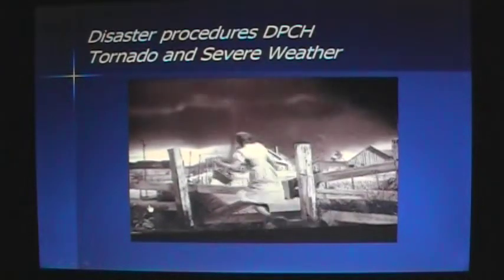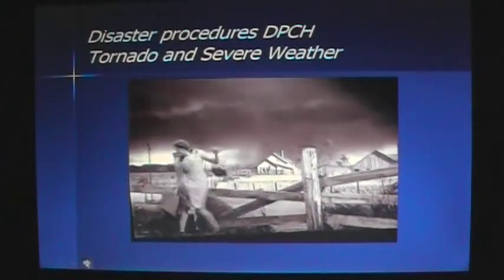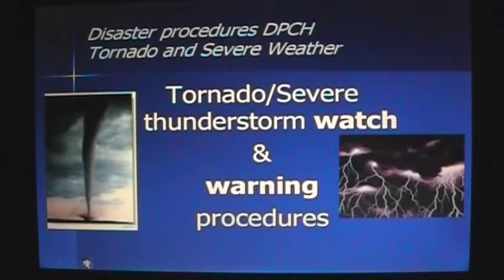Disaster procedures at Divine Providence. We have a number of them, and we'll go over them right now. When there is a tornado or severe thunderstorm watch or warning, we have the following procedures.